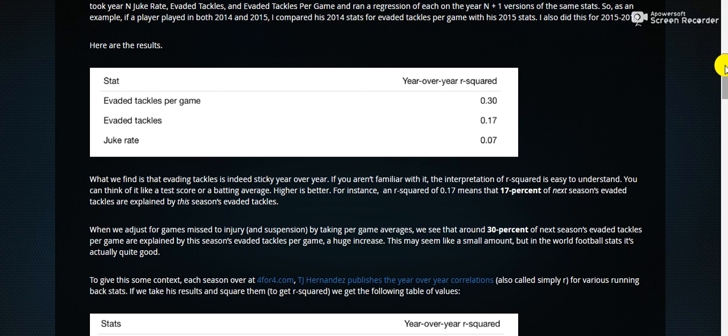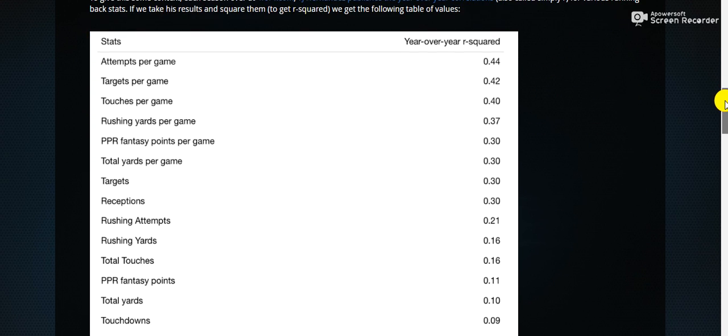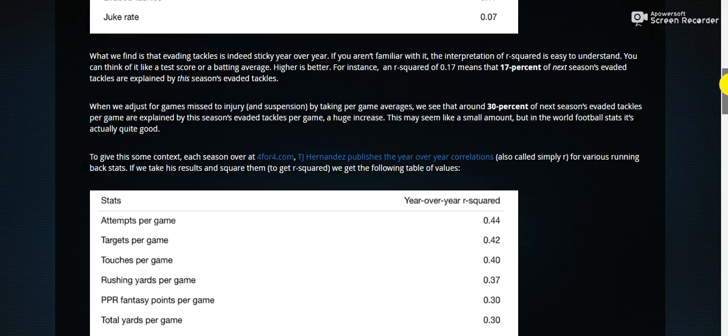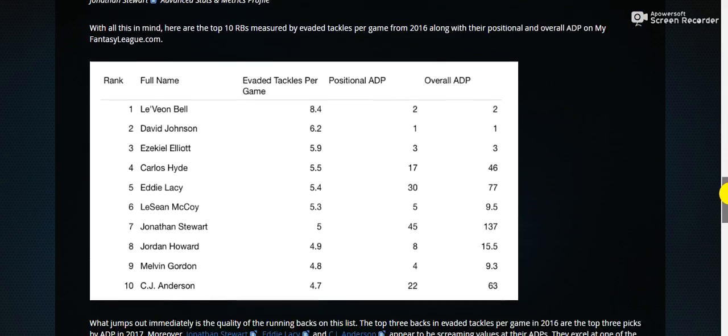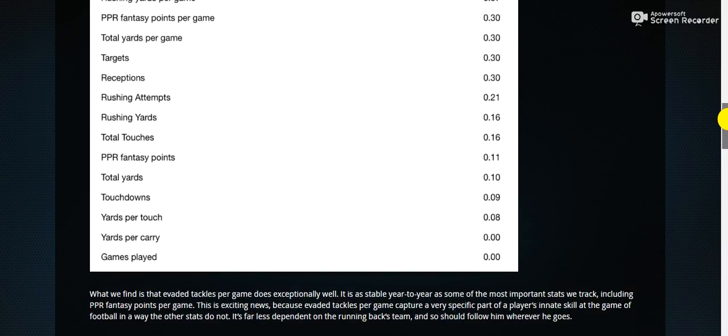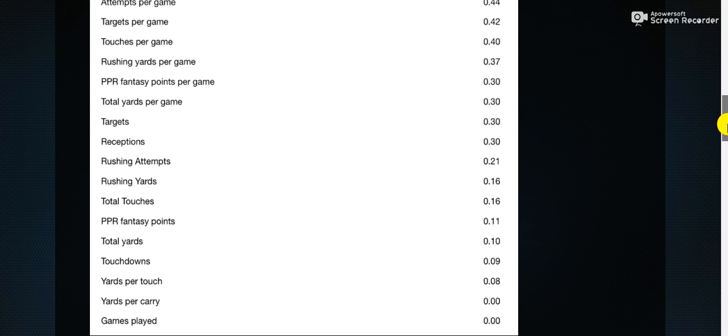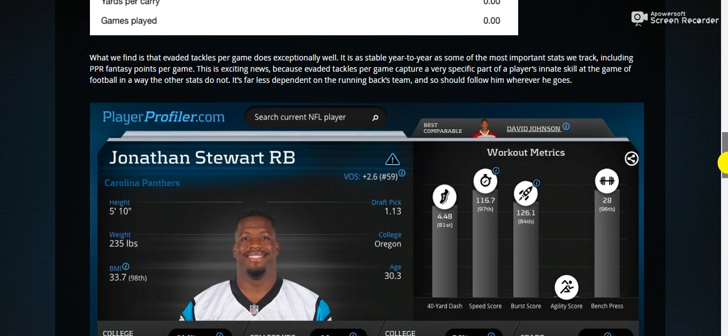He also pointed out that evaded tackles, like I was just saying, correlates better to fantasy points and success than pretty much any other efficiency metric, as per TJ Hernandez's index. That's last year, but the same is true. Josh Hermsmeyer's big point here was that evaded tackles is also sticky. That's what this is telling us: year over year, a player who evades tackles at a certain rate tends to evade them at that same rate the next year, certainly a lot more than they retain their yards per carry, for example, or yards per touch, or any other running back efficiency metric.